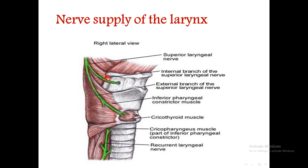The internal laryngeal nerve passes here to take sensory supply from the area above the vocal cords. And the external laryngeal nerve is a motor supply to the cricothyroid muscle. The recurrent laryngeal nerve gives motor supply to all intrinsic muscles of the larynx except the cricothyroid, and also takes sensation from the lumen of the larynx below the vocal cord.